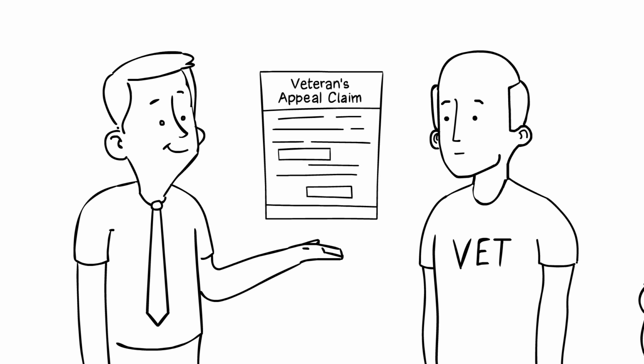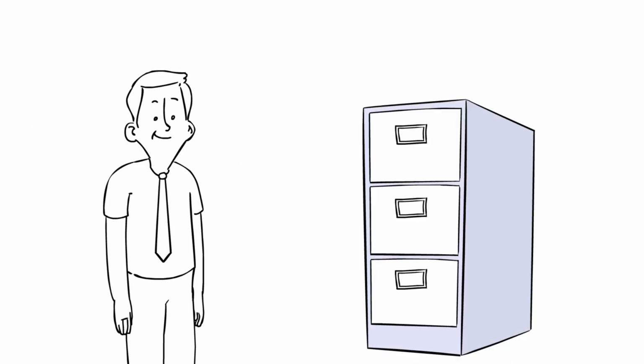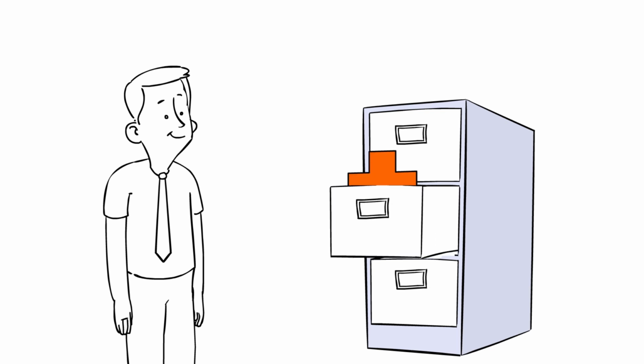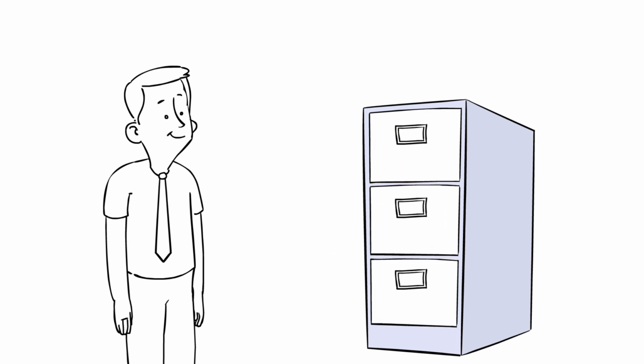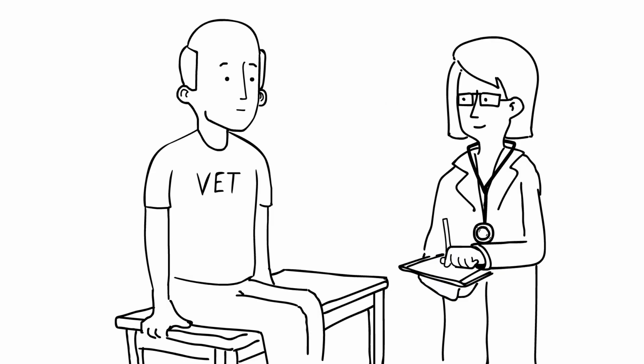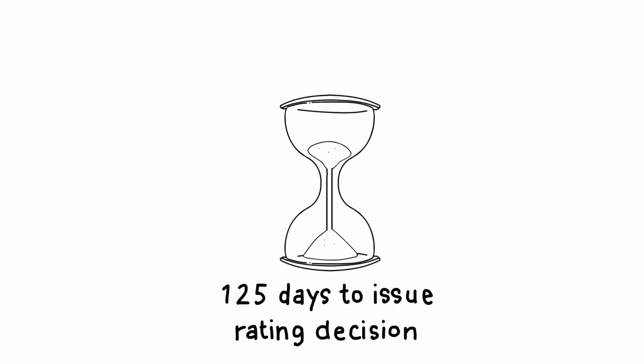When you file a claim, the VA has a duty to assist you to win your claim. This duty could mean the VA has to get service records, medical records, and Social Security records. Sometimes, the duty to assist includes getting the veteran a C&P exam. The VA's goal is to issue a rating decision within 125 days.